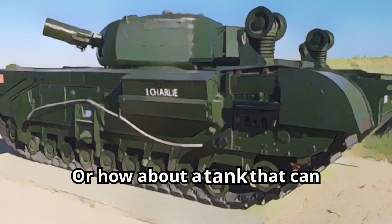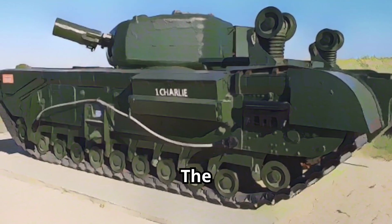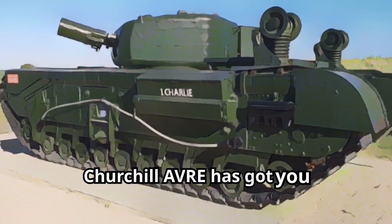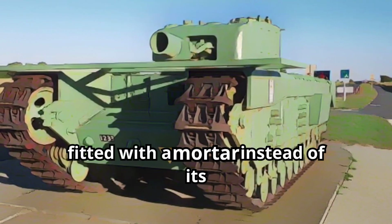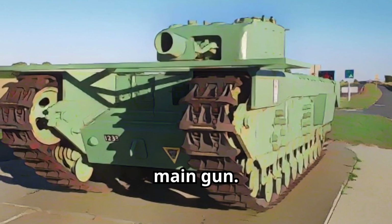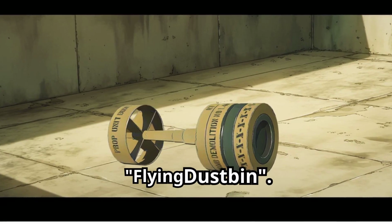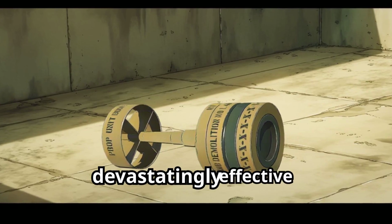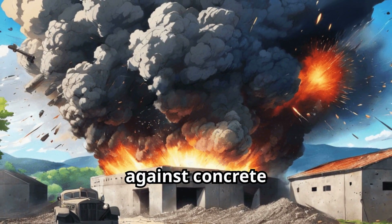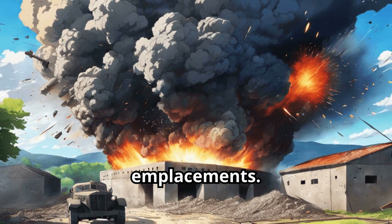Or how about a tank that can do everything you need when launching an amphibious assault? The Churchill AVRE has got you covered. The AVRE was a modified Churchill tank fitted with a mortar instead of its main gun. This fired a 40-pound bomb known as the Flying Dustbin. With a range of about 80 yards, it was devastatingly effective against concrete fortifications, sea walls, and other hard emplacements.